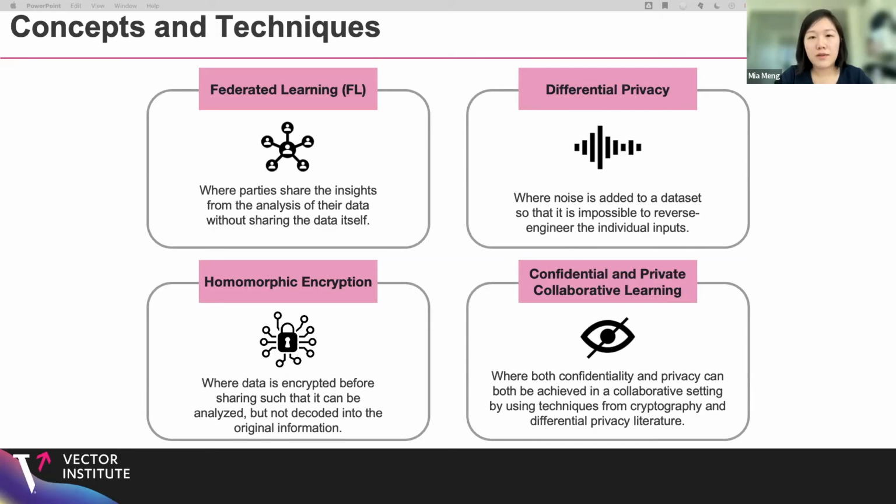There are 4 techniques being covered in this project. The first one is federated learning, where the parties share the insights from the analysis of data without sharing the data itself. There is also differential privacy, where noise is added to the data set so that it is impossible to reverse engineer the individual inputs. And there is homomorphic encryption, where the data is encrypted before sharing, such that it can be analyzed, but not decoded into the original information.